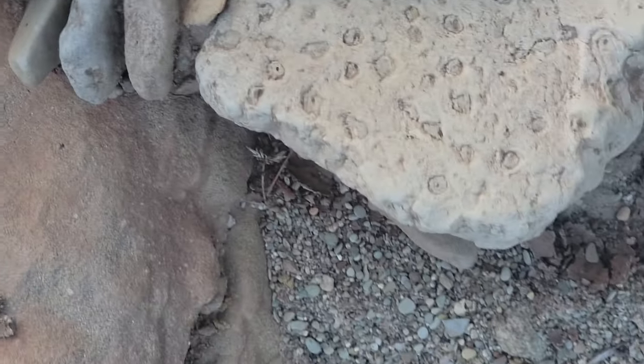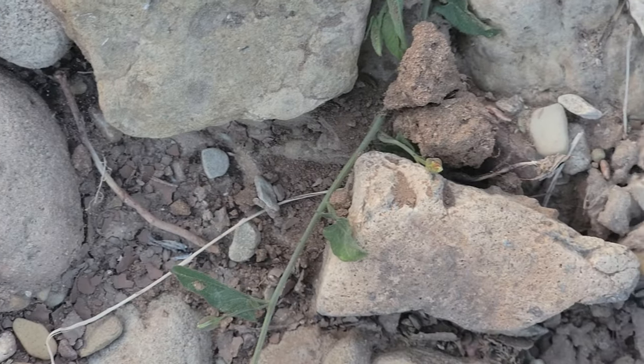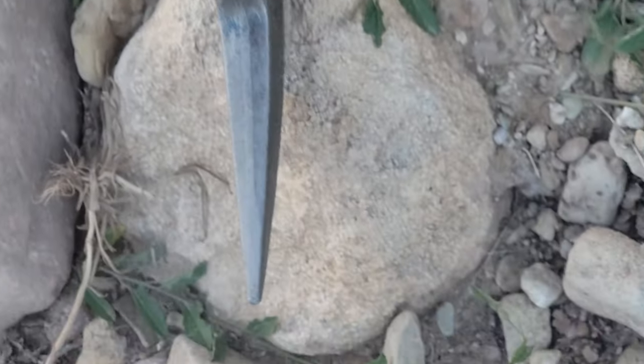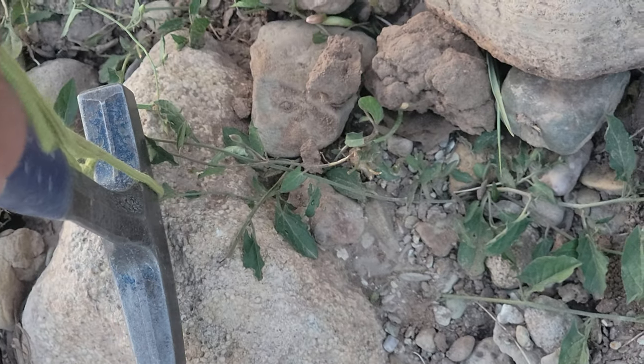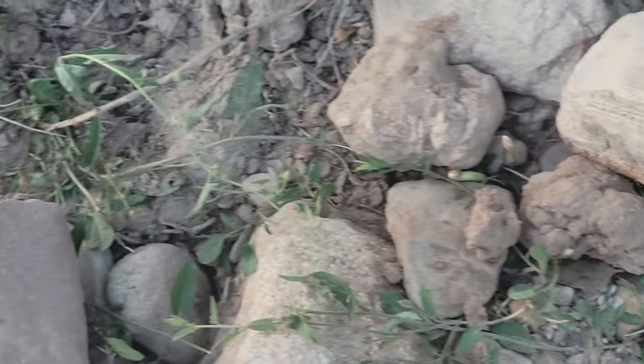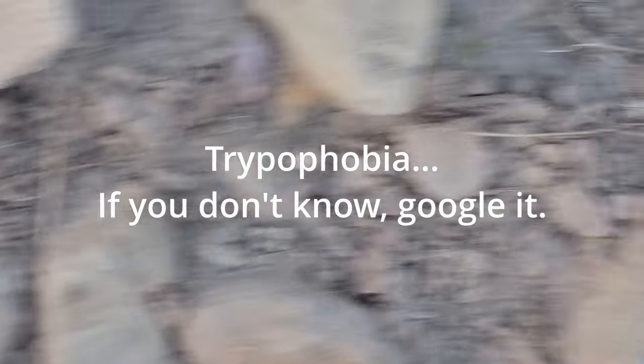That's gotta be another fossilized coral. And that looks almost like seashells. We'll break that one open later. But then there's another big one. Look at the size of this one though. That's not coming home. But that's pretty cool. Hope nobody has that trypophobia or the fear of holes like that.